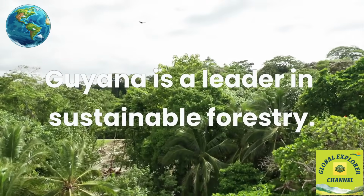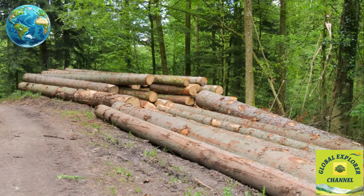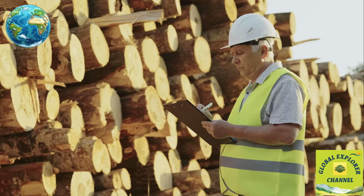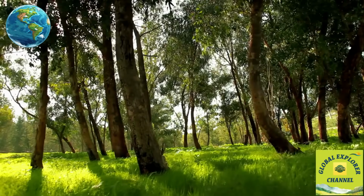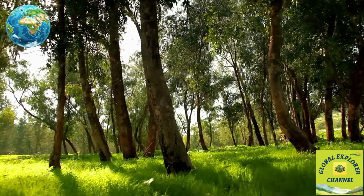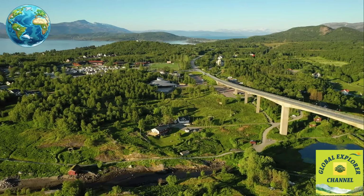Guyana is a leader in sustainable forestry. Less than 1% of forested land is logged annually. All timber must be certified and traced. Selective logging ensures forest regeneration. Partnered with Norway and REDD+ to preserve rainforest carbon sinks.